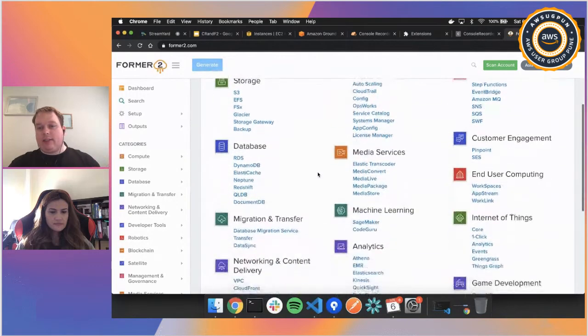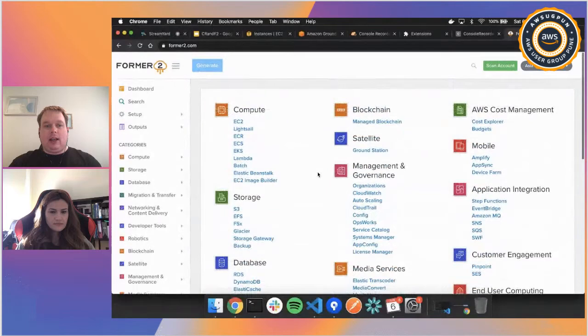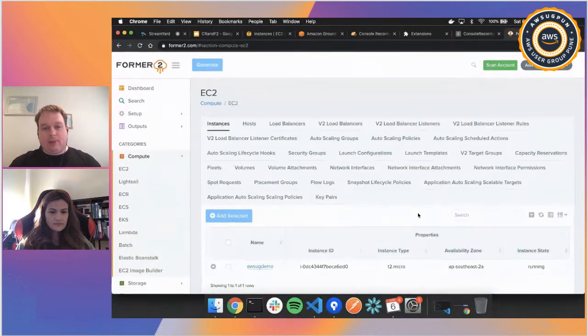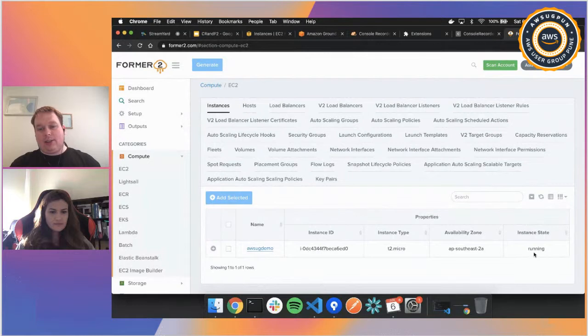And this is the service list, typically like you'll see on the management console. So we can go into EC2, for example, and it'll do a scan of the account. And it's actually found that instance that we created earlier. And it's shown that it's running, it's showing what availability zone it's in, etc.